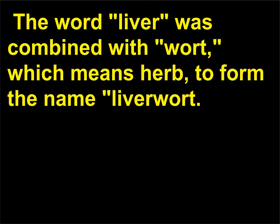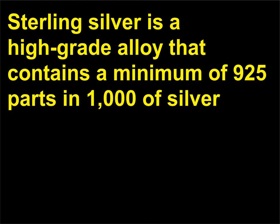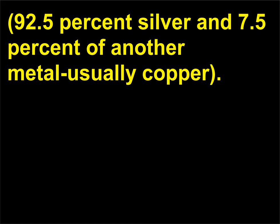What is sterling silver? Sterling silver is a high-grade alloy that contains a minimum of 925 parts in 1,000 of silver: 92.5% silver and 7.5% of another metal, usually copper.